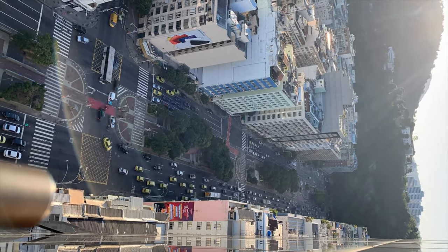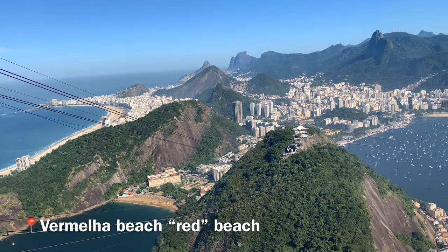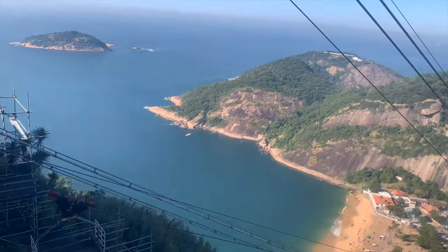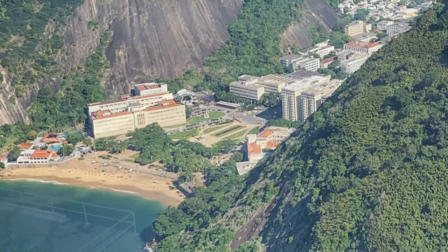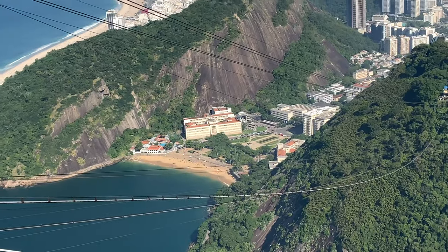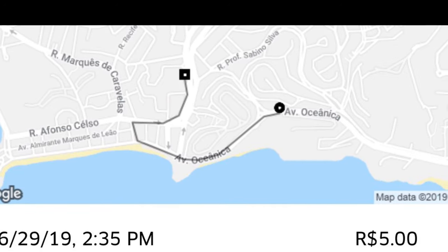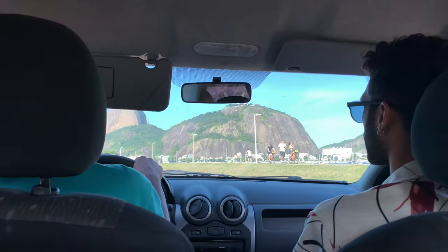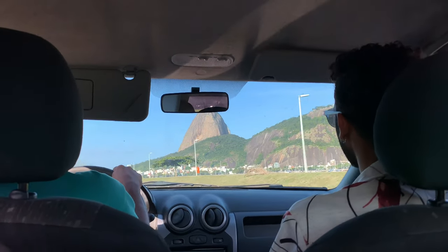Now that we've seen the more famous beaches of Copacabana and Ipanema, it's time to check out one of the more secluded beaches, known as Red Beach, located right underneath Pão de Açúcar. The best way to get to and from the beaches in Rio is via Uber, which is cost-effective and efficient. Each ride only cost us a couple US dollars, and they also have Uber Pool.